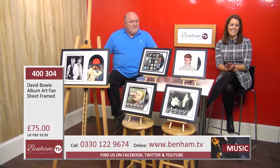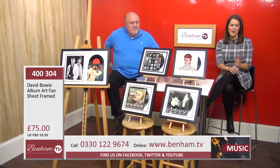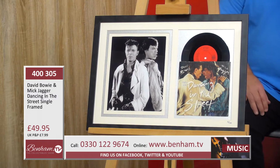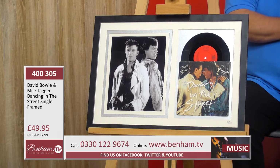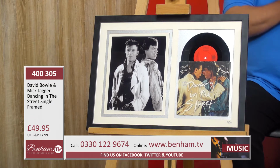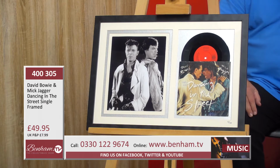Okay, and finally, let's move on to our final item of Bowie. This is product number 400-305. So it's David Bowie and Mick Jagger, Dancing in the Street, which is the single, and it's framed as well. Again, it's a great one, a great iconic photograph of Bowie with Mick Jagger, and you've got an original 7-inch. I mean, vinyl is massive at the moment, a huge revival. It's great for old guys like me, to go out there and remember it all. But it's an original copy of Dancing in the Street. It's not a remastered one. An original one with the picture sleeve, which adds to the value considerably for a fan. And that's a limited edition as well.